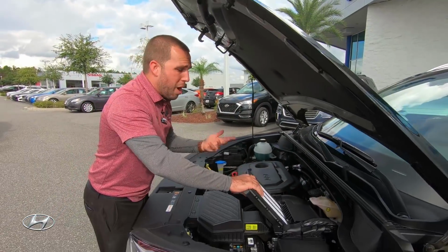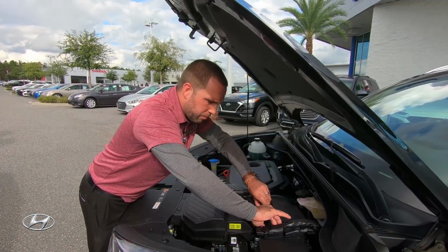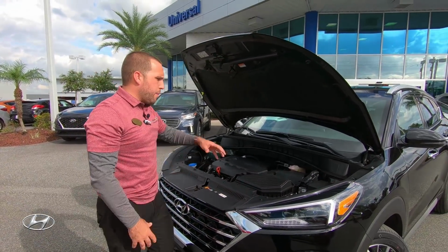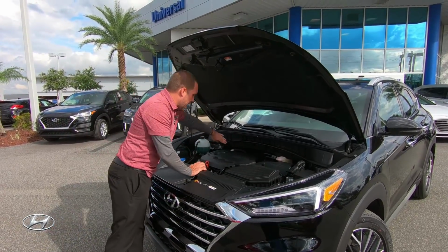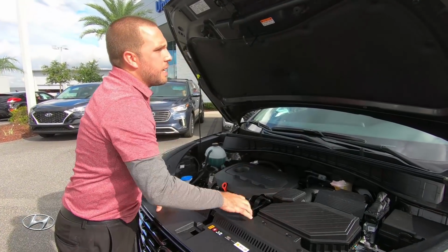Speaking of maintenance, you don't have to change your spark plugs for over 100,000 miles. You have your computer in a nice, easy location, so it won't cost a lot for labor for the mechanic to check your computer. You have your fuse box here, your ABS brakes in the back, which is nicely designed, tucked away. Some manufacturers have them right here, and this is your air intake right here.